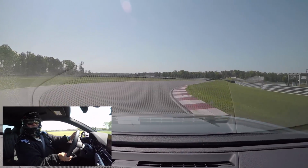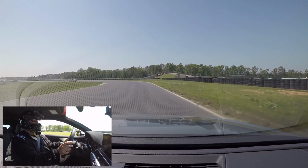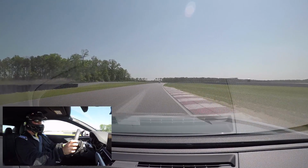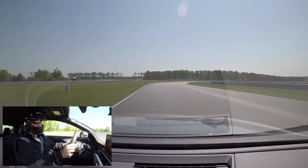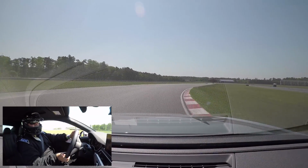The brakes are a little soft because I ran about 6 laps earlier and it's very hot today. It's probably in the high 90s if I had to guess, with a zillion percent humidity. Super, super steamy out there. And so these brakes are taking a beating today. But they're hanging in there. The pedal's talking to me.